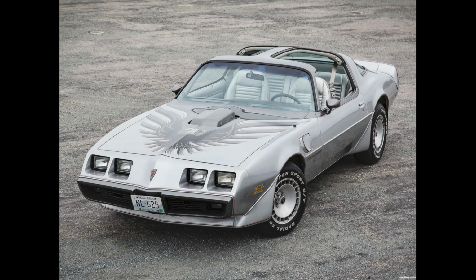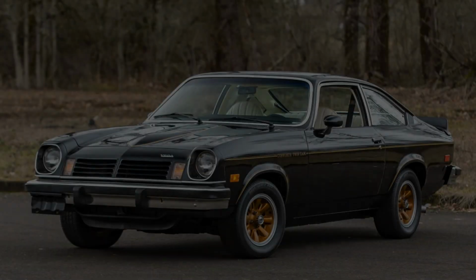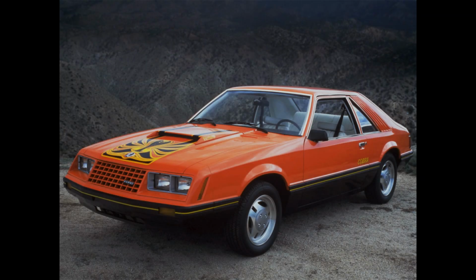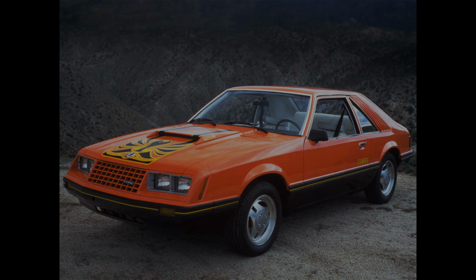Number 7, 1979 Pontiac Trans Am 10th Anniversary Edition. Number 6, 1975 to 76 Chevrolet Cosworth Vega. Number 5, 1979 to 81 Ford Mustang Cobra.